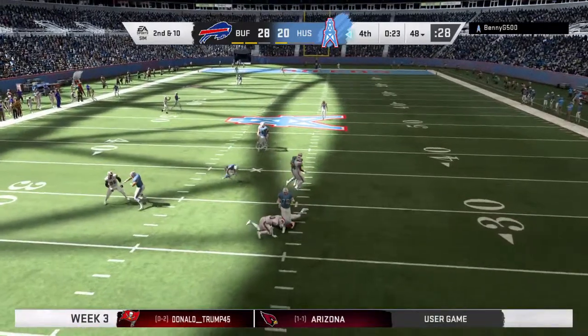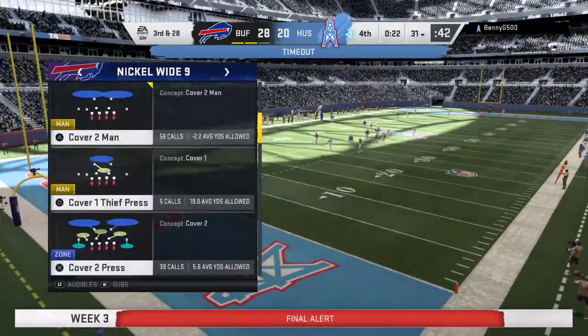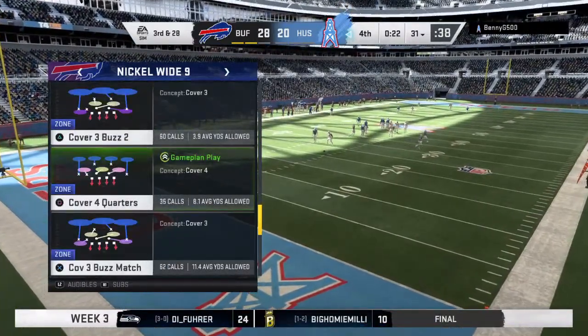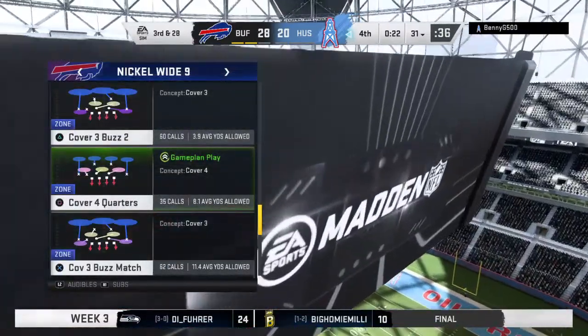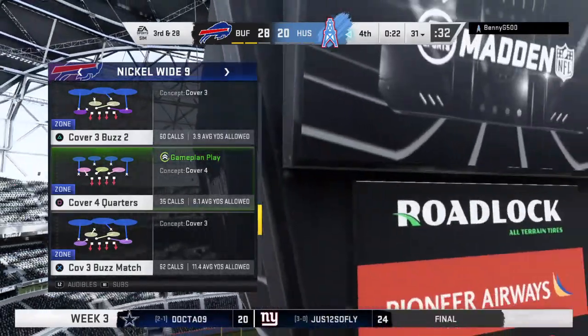Escaping, and he can't get a throw off. He's taken down. What a huge play at this point in the game. This has been a tough one for this offensive line. It appears almost like they've been on roller skates this entire game, the way they've been pushed around. 6 sacks given up in this one.